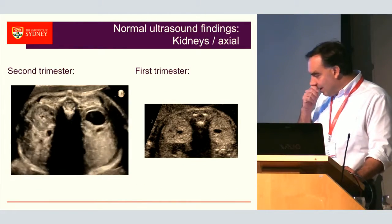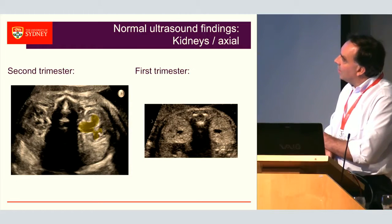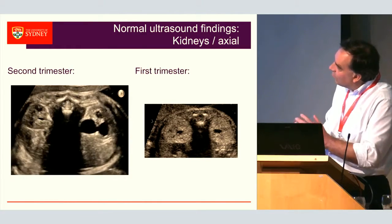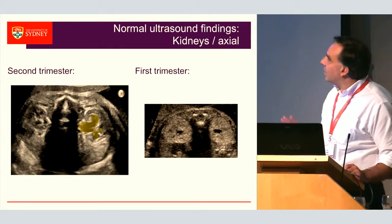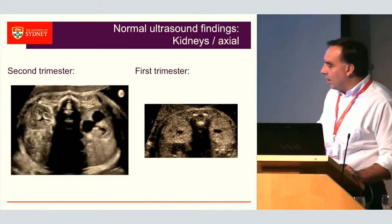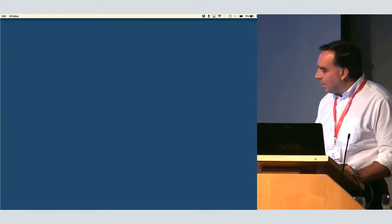So let's just start looking at the kidneys. So this is a second trimester scan on the left-hand side. You can see a normal kidney on the left, and that's a kidney with some hydronephrosis, with some calyceal dilatation, a little bit of echogenicity around the rim of the calyces as well. So probably moderate hydronephrosis that we would see there. In the first trimester, kidneys perhaps a little bit more echogenic, and I think that makes it difficult sometimes to define whether you have polycystic kidneys or not.